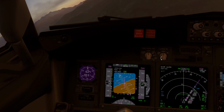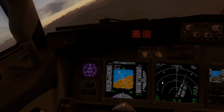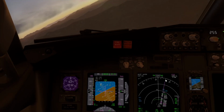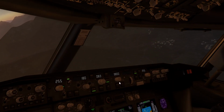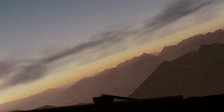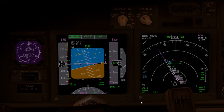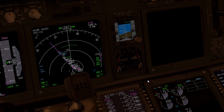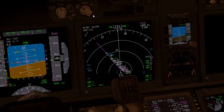So we are literally descending now. There's a localizer now. I am going to VS us now, because I don't want to be going down this fast, because there is literally a mountain in front of us. Holy moly. I don't know why that's down there, but okay.